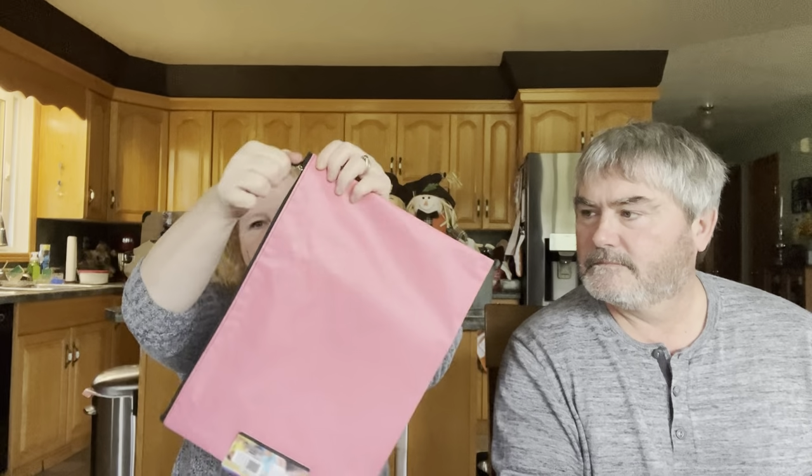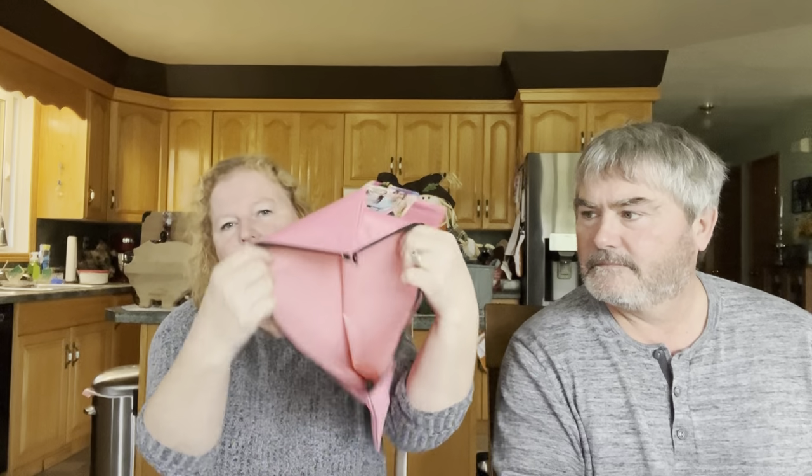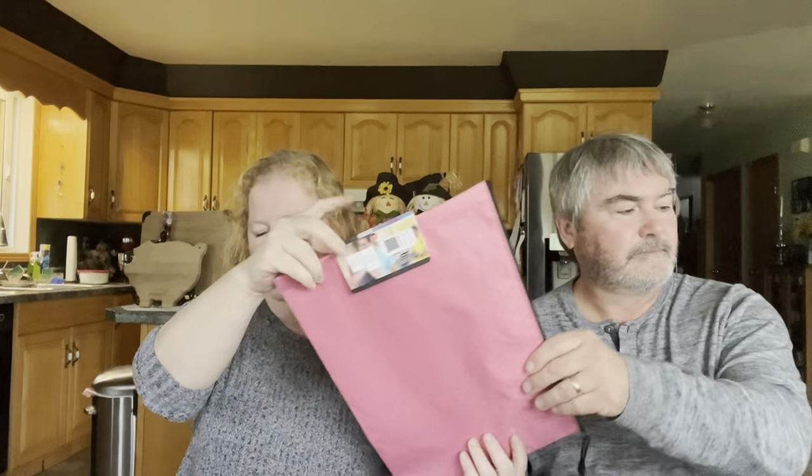Which was this? $1.50. I bought this little file folder pocket thing. Of course, I'm going to buy pink. These come in handy when I'm putting away some important papers and stuff. I like to file stuff in something like that. So it's not for Sean because he wouldn't use it.